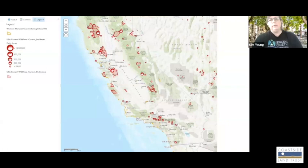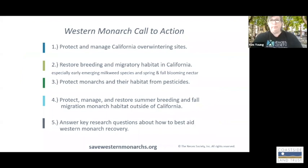So what can we do? What is the call to action? And this is a big part of what a lot of us in the monarch world advocate for: protecting and managing California overwintering sites and supporting towns and cities and helping to provide funding. Many of the sites are on public land, which is towns, golf courses, but a lot of it is on private land. Wherever a monarch decides to overwinter, they're not caring whether it is public or private land. They are looking for the microclimate they need to survive.